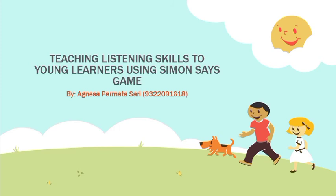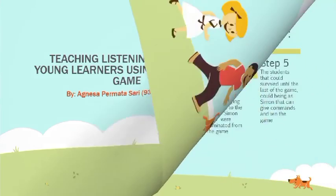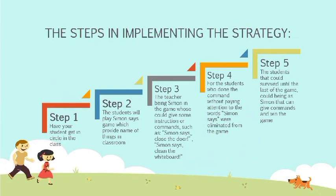One of the techniques that the teacher can apply in teaching listening is games, because a game is one of the fun activities that can make students interested to learn and increase students' participation. Children learn through games. Simon Says game can be used in teaching listening.